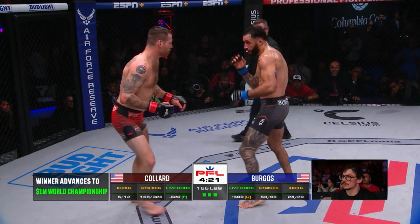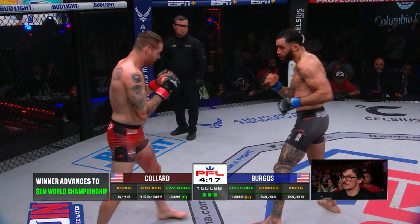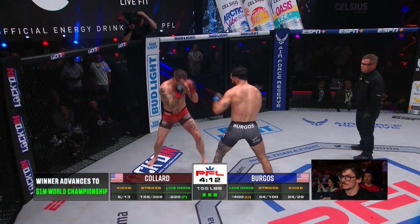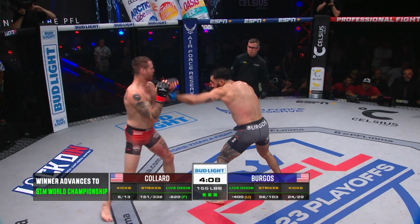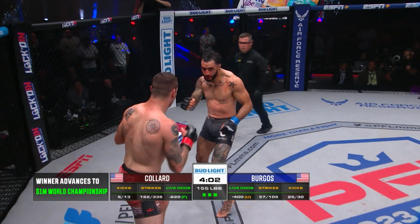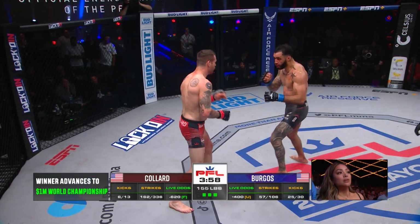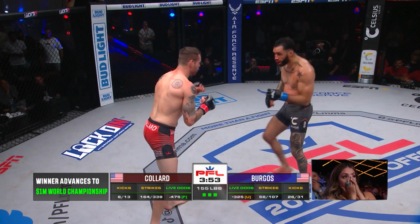There's a head movement from Collard, who uses his own battered leg to kick the inside leg of Shane Burgos. And now Burgos invests in those body shots. That's the second left hook to the body that has landed very hard in this fight for Burgos. Oh, beautiful counter right from Burgos, inside low kick. Burgos is finishing almost every one of those combinations with that inside left kick.